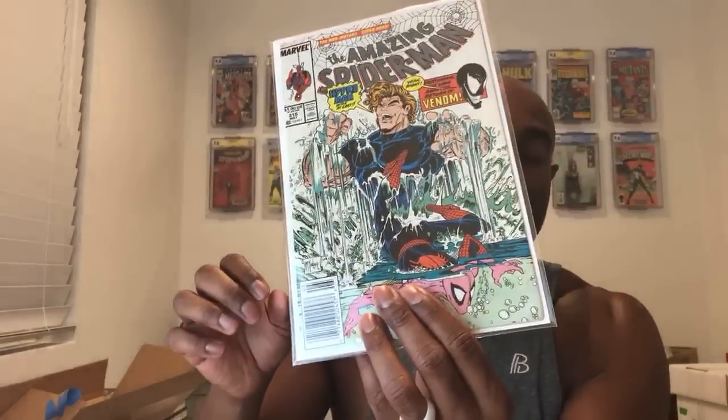It is a newsstand copy, a gorgeous, gorgeous copy. The 212 has been a little bit more problematic to get. And it's been problematic because the wraps are really bad. If you jump on eBay right now and you search for it, you're probably going to see close to a dozen books. Most of them are direct.